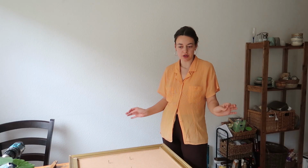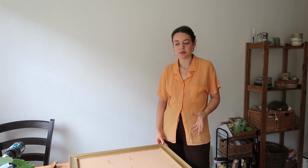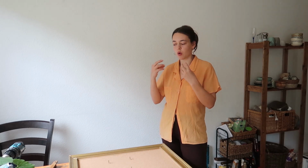I think it looks really good. However, if you're far away from it, you can't really see the heights and the lows of it. So I'm going to bring that out a little bit through paint. And yeah, just trying to make it look a bit more old.